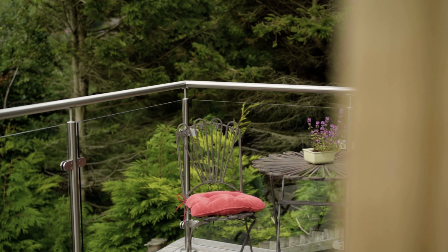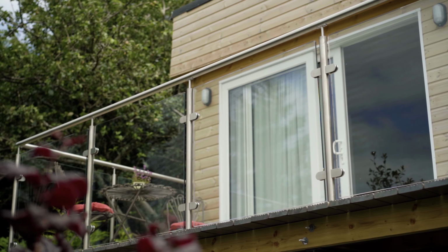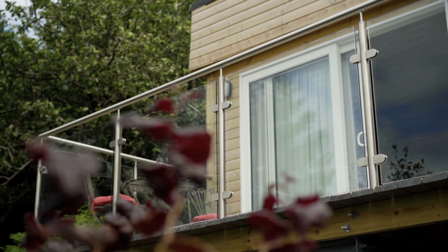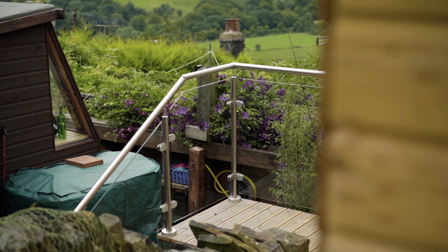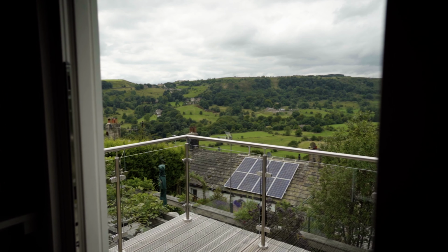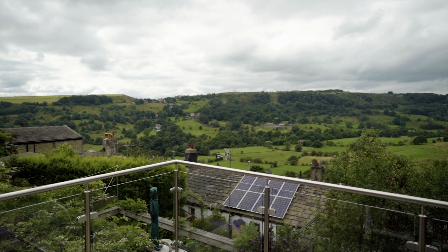First off, we've got a job over in Shibden. This customer's had a summer house built on top of the valley, and this is Halifax's version of the Grand Designs. We've installed some balustrade around the outside of the decking area so you can sit out and look over the views. I'm sure you'll agree with me, these views are absolutely breathtaking over the top of the valley of Halifax.